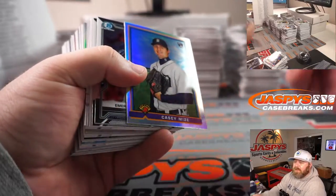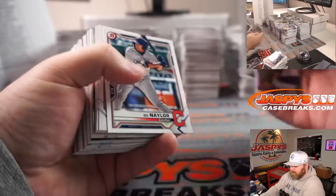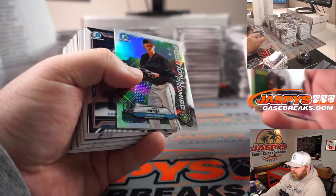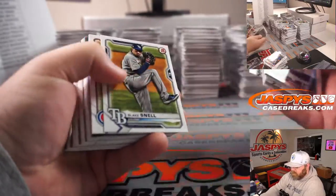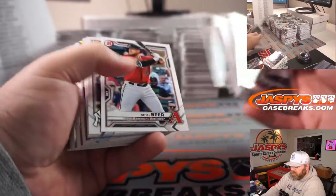Yeah, I already saw that it sold out. I was the one that said that there was only one team left, and then he went and popped it up. Max Meyer for the Marlins. We also had a Casey Mize refractor for the Tigers, Darren McKenzie. But yeah, I'll go past three. For sure. Taylor Trammell for the Mariners.